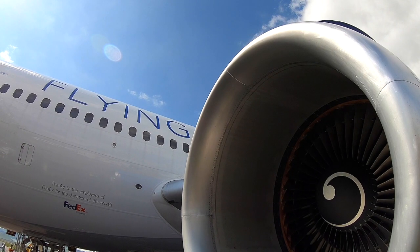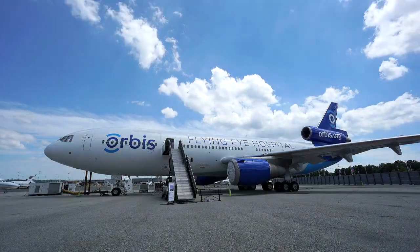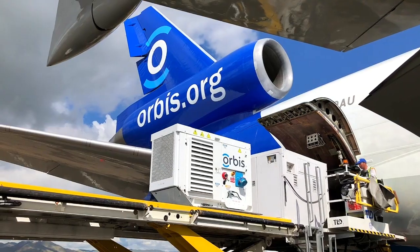One of my favorite days on the project is actually the day after we arrive in country. We spend one day converting the plane from an airplane into a hospital.